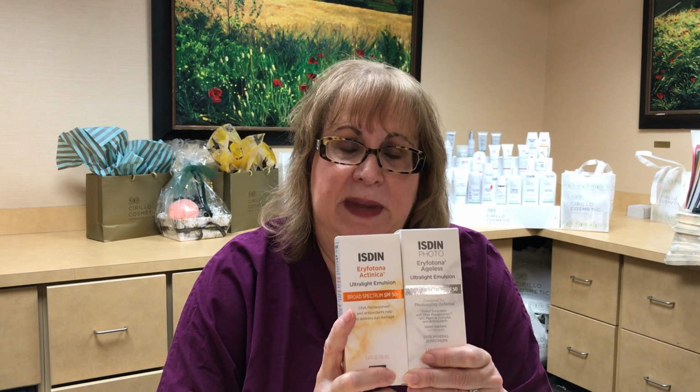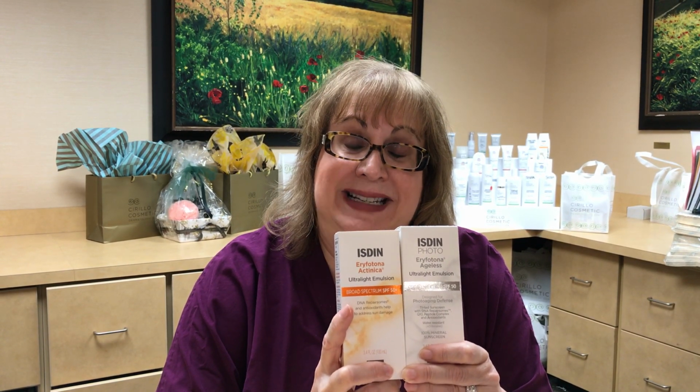The last two I'd like to talk about, a lot of my Bryn Mawr skin and cancer patients know about, as well as Cirillo. It's made by Isdin. It's called Eryfotona Actinica. This product helps reverse the damage by DNA repair enzymes, which are present in the product, for those people suffering with actinic damage, people with actinic keratosis, people who have had skin cancers and Mohs surgeries.